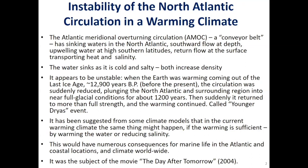If you reach the point where the surface waters in the North Atlantic become light enough so the circulation doesn't overturn, that could have very rapid and strong influences on many different people and organisms. And following that, it was the subject of the movie called The Day After Tomorrow, which in a span of about 2 hours involved ice sheets migrating all the way down to New York City.